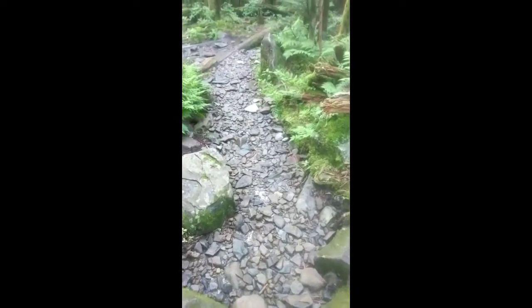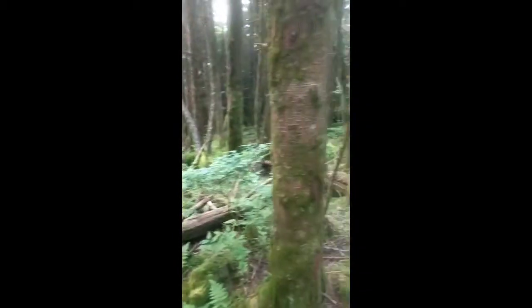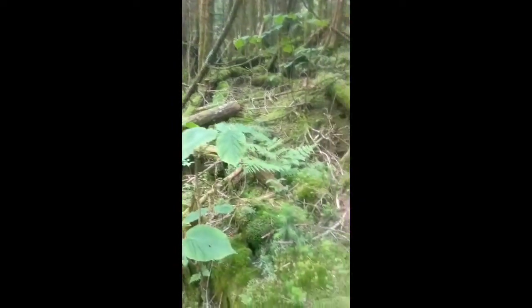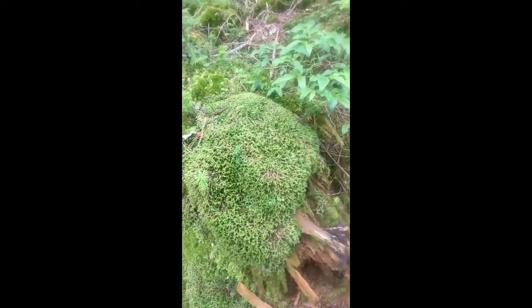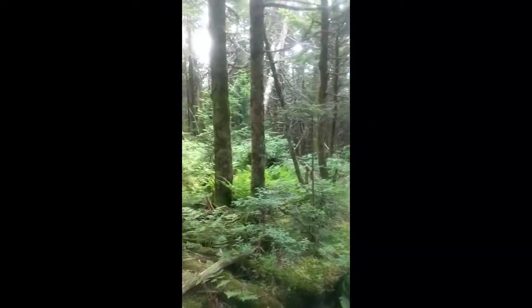Actually have running water in the trail in the middle of July, and must have been very wet. I mean, there's moss all over everything. Super beautiful though, with all the green and the moss and everything.